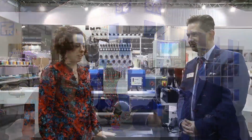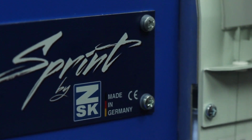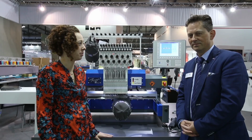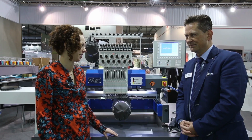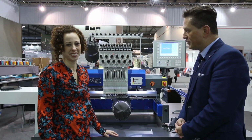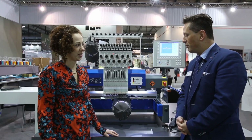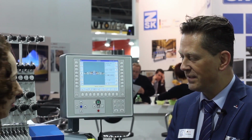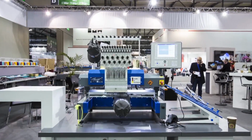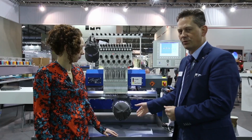All right. So here now at the Sprint 6, it's the single head embroidery machine, and Renee, please tell us a little bit about the machine that's doing the hats. Yes, I will. It's a pleasure. Thanks for having you here at the ITMA in Milan in Italy. So, what we have here is our new Sprint 6, which you have maybe seen already in our video. Basically, we show on that machine how to do caps.